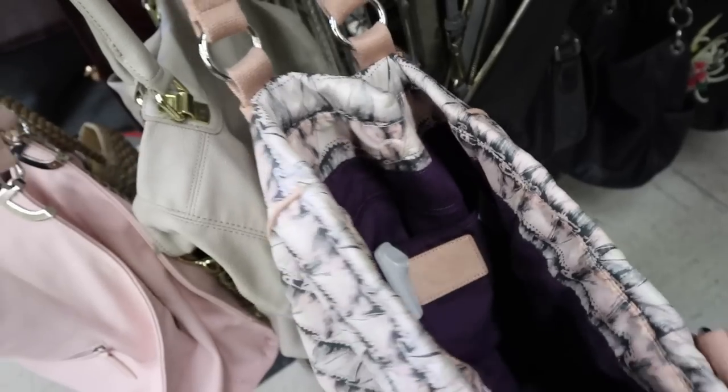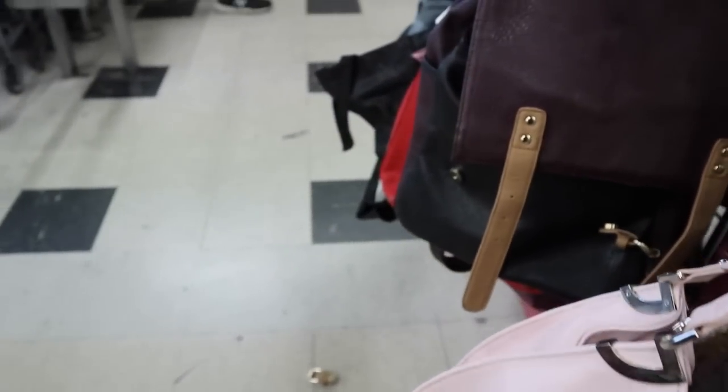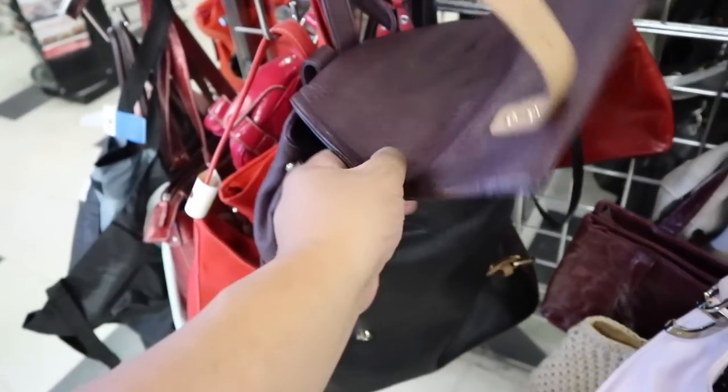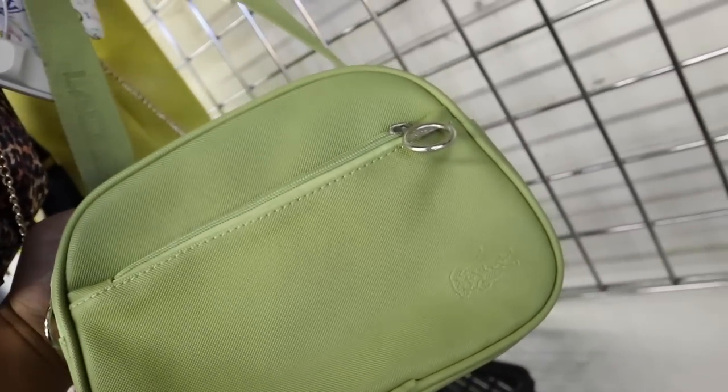Check out this Juicy Couture fabric bag. $35. Yes. This one's a Steve Madden. Madison West. Someone wanted me to get this clutch, and it's still here, so I'm going to grab it. I'm super excited about that.